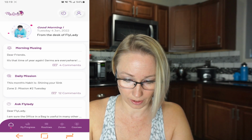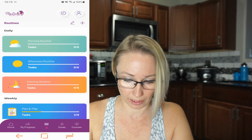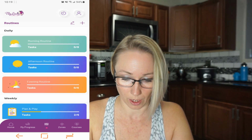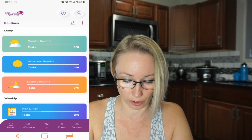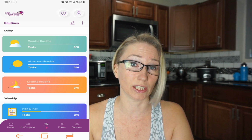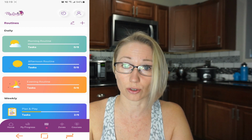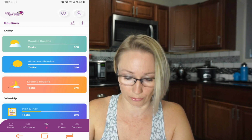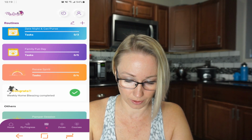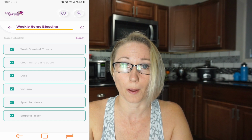So next thing I always go to is just the routines tab. So right here in the middle, routines, you're gonna have your daily routines and the weekly routines. When you first get this app uploaded, you're going to have your morning, afternoon, evening routines. They are going to be set up with the tasks that she has on her website, but you're going to want to edit those and change those to be more of what your household is like. So I'll show you mine here in a minute. And then you're going to have one weekly routine on there, which is the home blessing hour, which she usually has you do on Mondays.